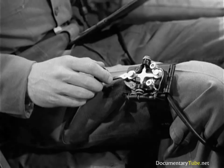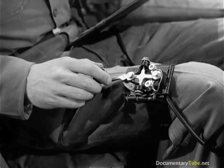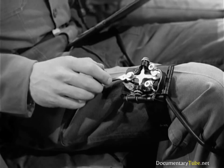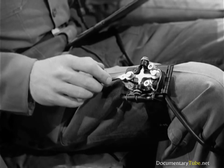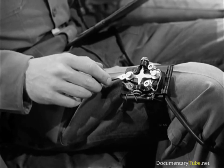Now, one last word. Out in the field, you'll use a key that clamps to your leg. Same key, same technique, except there's no place to rest your elbow. Even so, don't slap that key. Hold it.